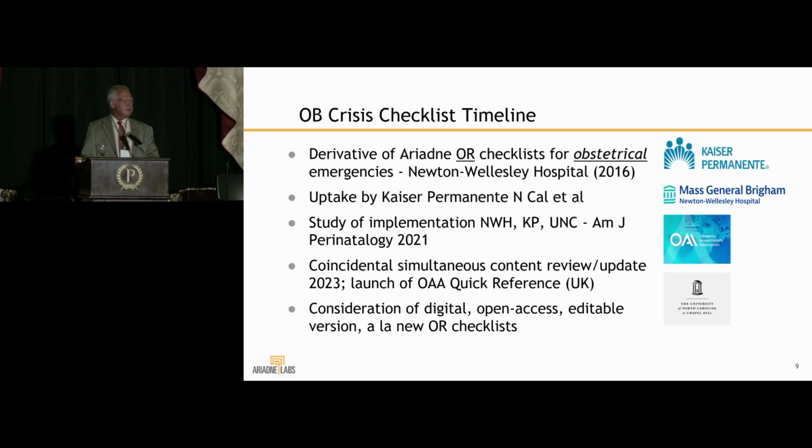So a couple of weeks later, Atul Gawande comes up to me and says, I just spoke to about 15,000 staff at Kaiser Permanente, and all they wanted to talk about was OB checklists. And said, was that you? And they disbanded their task force, and adopted and adapted the Newton Wellesley checklist across 15 or 16 Kaiser hospitals. And the interesting thing about that is those hospitals were very different from one another. And so that's where the importance of the adaptation comes up.